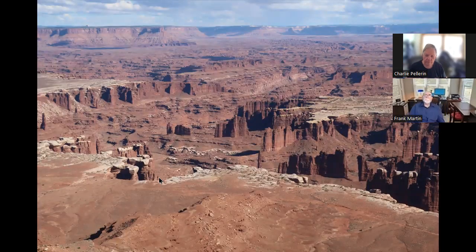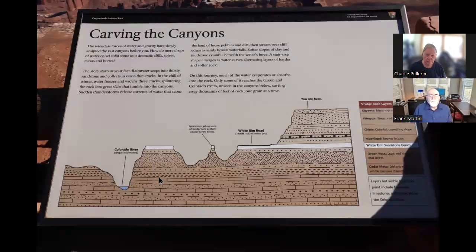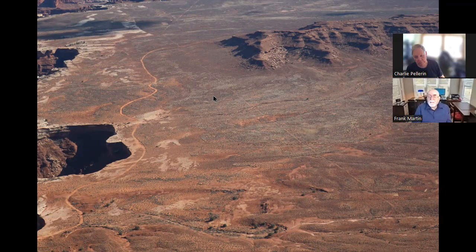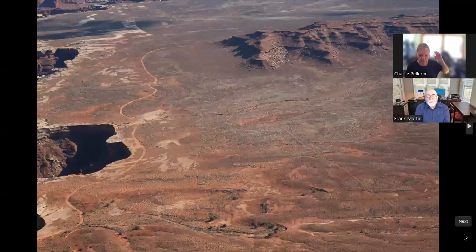So here's kind of the levels. You're up here, here's the White Rim Road, and you're looking down into these canyons. Here's the Colorado River over here, deeply entrenched. So again, you see how you get these different kinds of rock formations and different colors. This also shows you the power of gravity mixed with water in that picture.